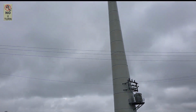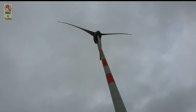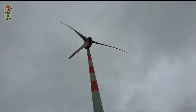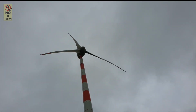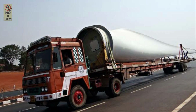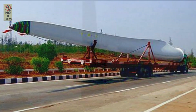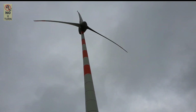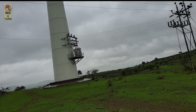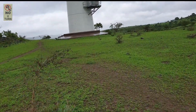The whooshing sound that you hear is the blades of a giant windmill. Now, each of these blades is at least 60 to 70 feet long. You must have seen these blades being transported on huge trailers on highways, and I sometimes wonder how they get up there. I'm sure the engineers have figured it out, but coming and getting so close to one is something that very few of us would have ever done.